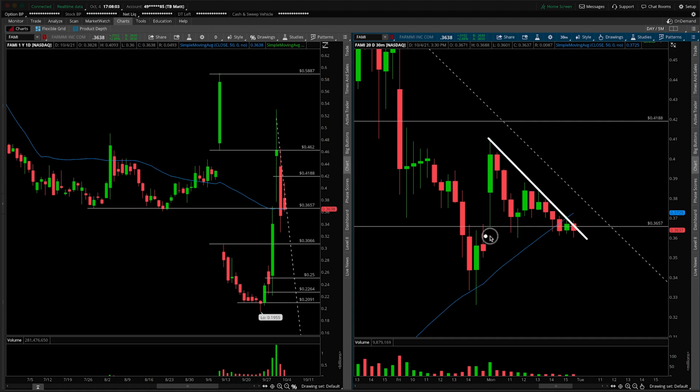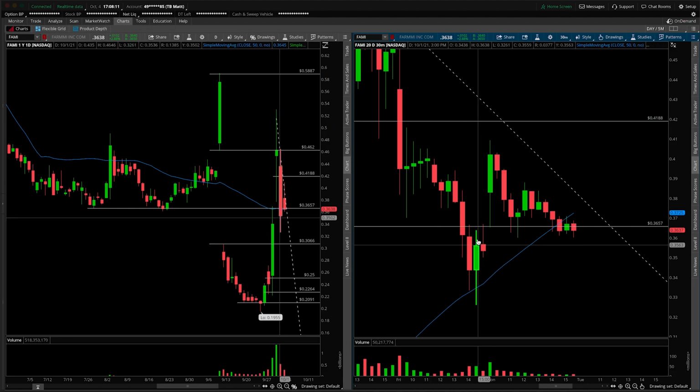You have a resistance trend line and flat lows. I like to call it a flush point as well. If we take it out, the anticipated move would be lower here inside of FAMI. So that's what I'm watching out for to the downside.